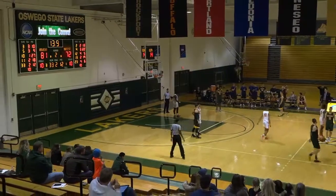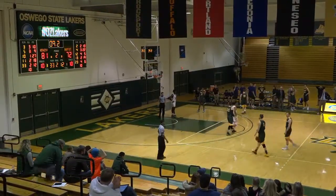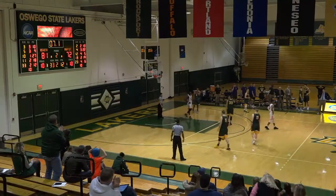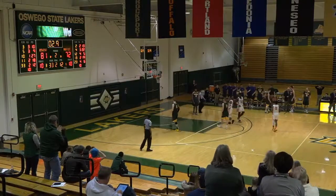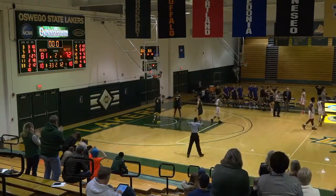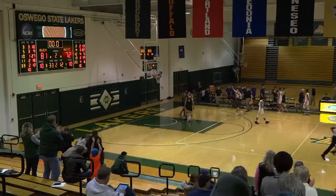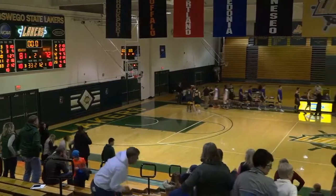Oswego gets win number 16 to go to 16-2. They continue to hold a stranglehold on first place in the SUNYAC Conference. Buffalo State falls to 4-13, and the Lakers are now 11-0 in conference as the final buzzer sounds. They're 12-0 here at Maxfield Gymnasium. The final score, Oswego 81 and Buffalo State 72, led by Liam Sanborn.